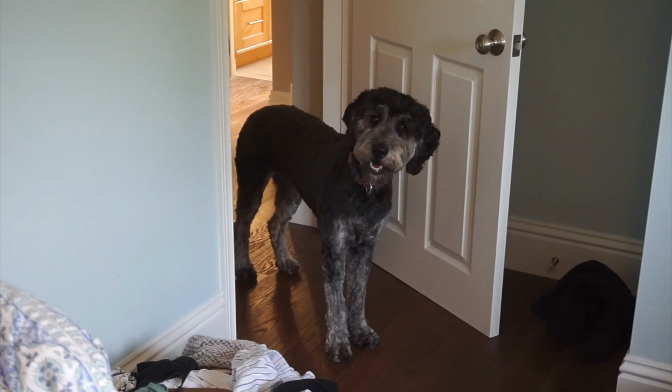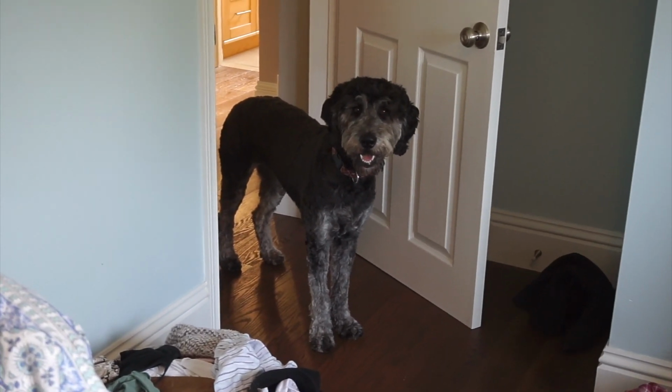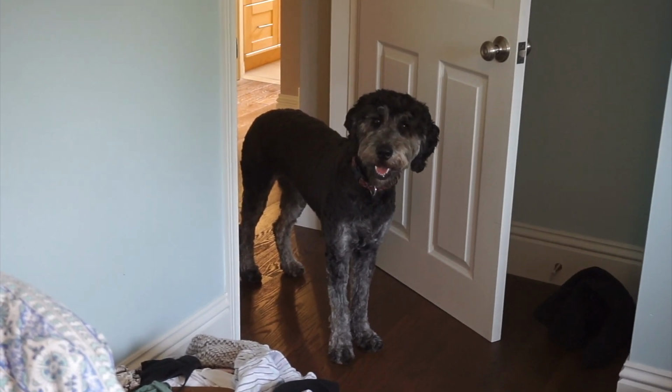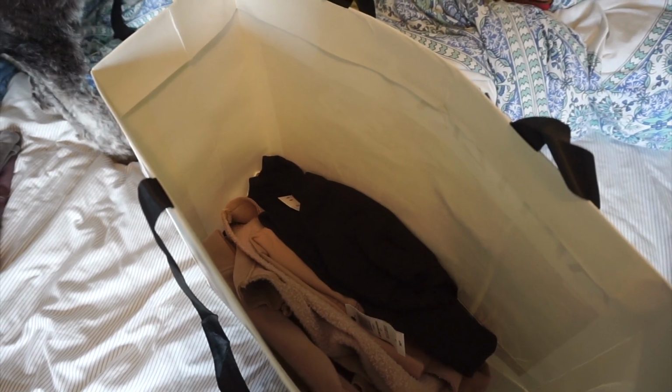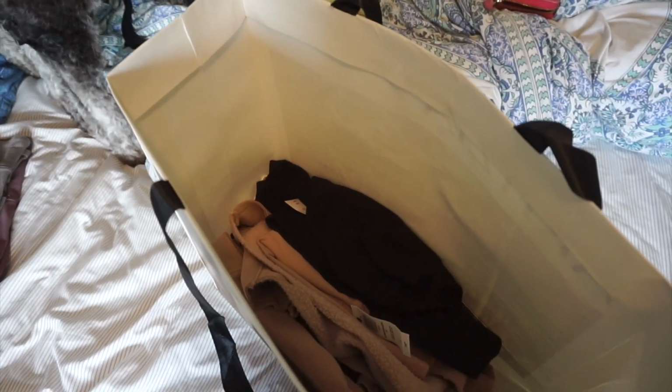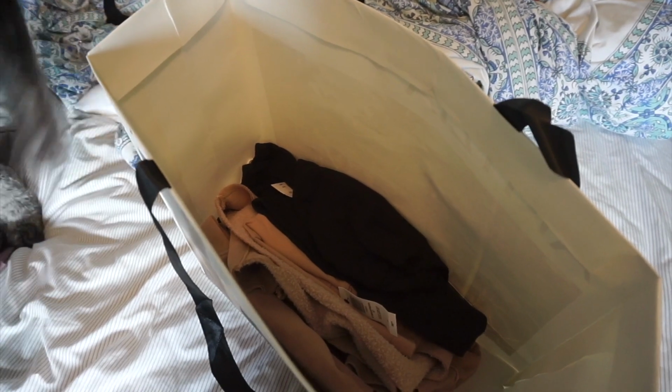Do you want to see what I bought at the mall? Should we see what I bought from Aritzia? With the money that I don't have, so I'll probably have to return them. So I did purchase 3 items. We have a sweater, a dress that I had in my cart online. Really, really love the dress, and some biker shorts.